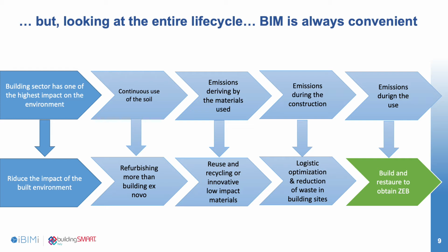We know that the building sector has one of the highest impacts on the environment because of continuous use of the soil, emissions deriving from the materials used, emissions during the construction, emissions during the use. We can reduce the impact of the built environment by refurbishing existing buildings more than building new buildings, reusing and recycling materials, or using innovative low impact materials, optimizing the logistics of the building site, reducing the waste, and above all, building and restoring to obtain zero energy buildings.